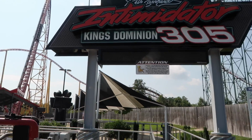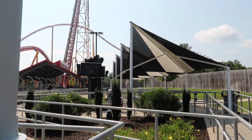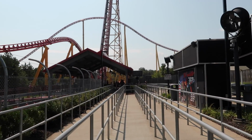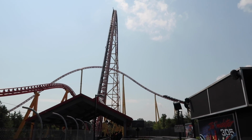Intimidator 305 opened in 2010, and it's been thrilling guests ever since. And it's going to be about 8 years since King's Dominion has gotten a new coaster, but their new Twisted Timbers will be the next one.